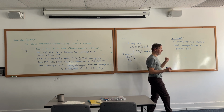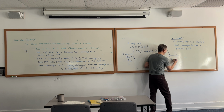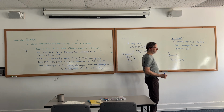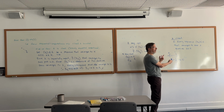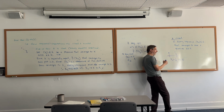Okay. So for example, let's take a look at the set (0, 1). If I say x of n is 1 over n, that converges to 0. Okay. 0 is not in that set. But that makes sense because this set isn't compact anyway. It's definitely not closed and bounded. If it was closed, it would look like this, and I'd have that 0 in there.